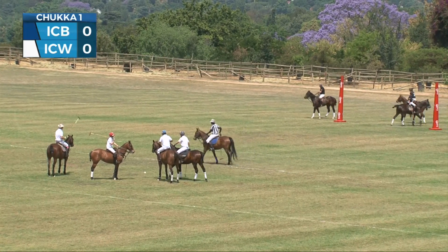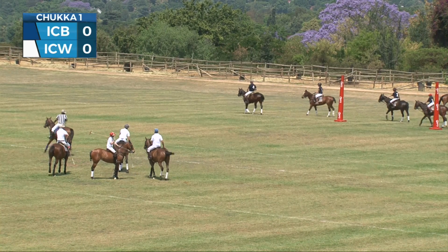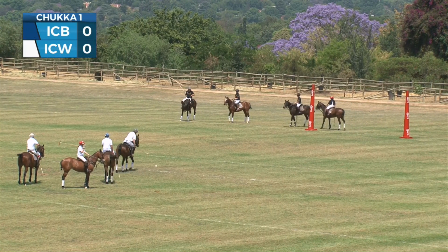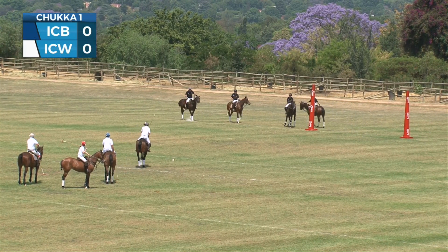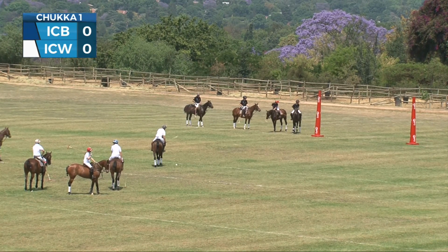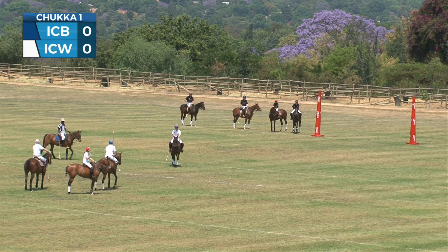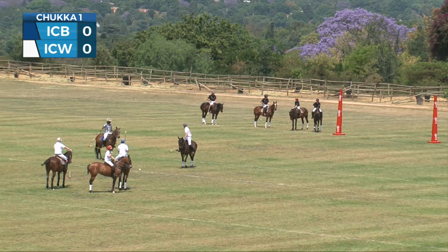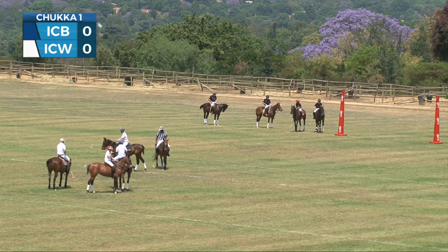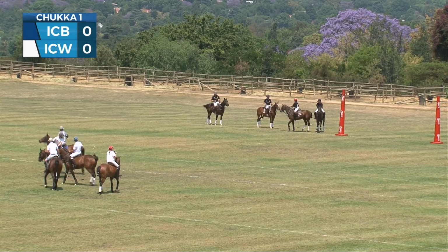I think the umpires look to be placing this down on the 40-yard mark, which would indicate a penalty 3. This is an undefended shot at goal. Beg your pardon, looks like it's moved through a penalty number 2. Guys, you must stand still, please. Right, so the umpires, the players have moved it back to a penalty number 3. 40-yard undefended shot at goal. And a chance here for Inanda White to open up their account halfway through chukker number 1.